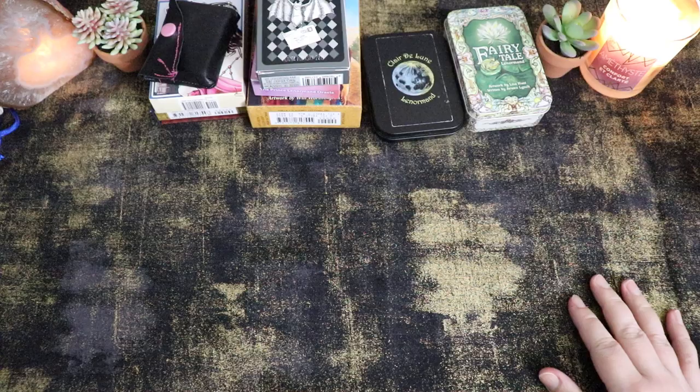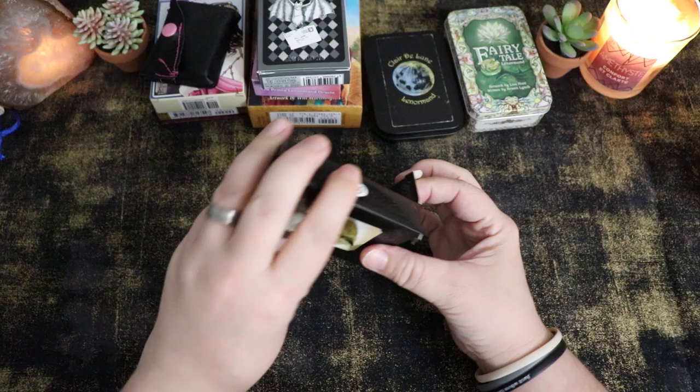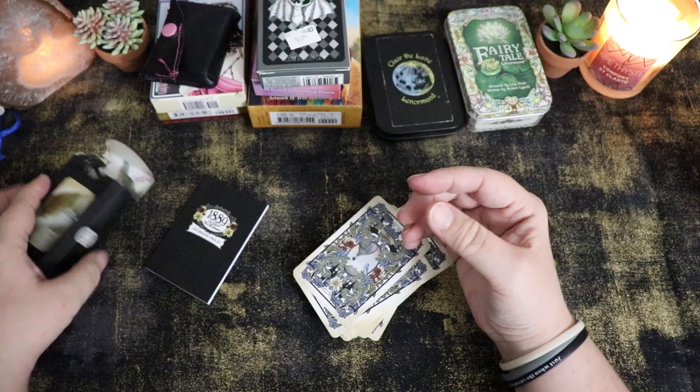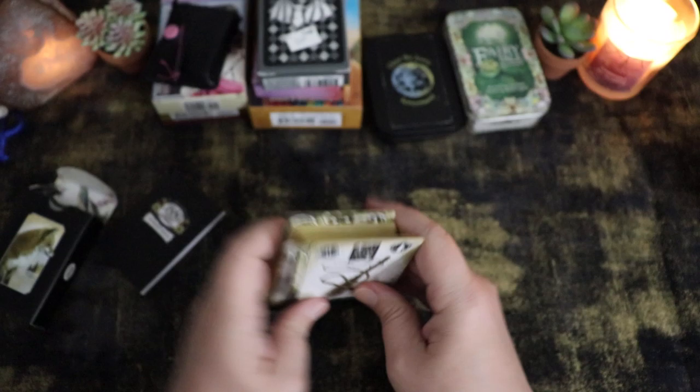Next up is the 1889 Lenormand. I got this earlier this year, and this is in a beautiful tuck box, by the way. Holy cow. I haven't really looked at the book, to be honest, and I don't think there are any extra cards in here, but I could be mistaken. This deck is so beautiful. It's got this matte gold gilding. That's what the backings look like.